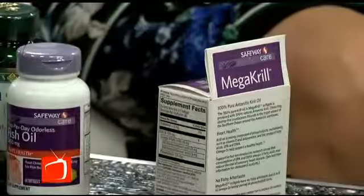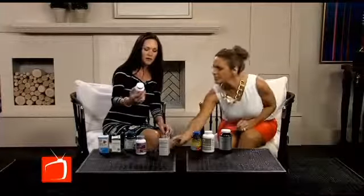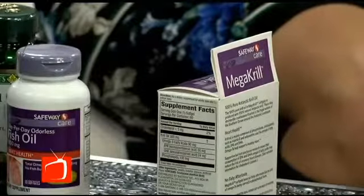EPA and DHA, but I want you to see the difference between these two, and I'm not promoting any particular product. This one has, for 2 soft gels, 1,200 EPA DHA milligrams. Now, contrast that with this. This is krill. Everyone's out there saying, take krill, it's better absorbed. But I want you to see how much EPA and DHA is in there. As you can see, in one soft gel, you get 50 milligrams.